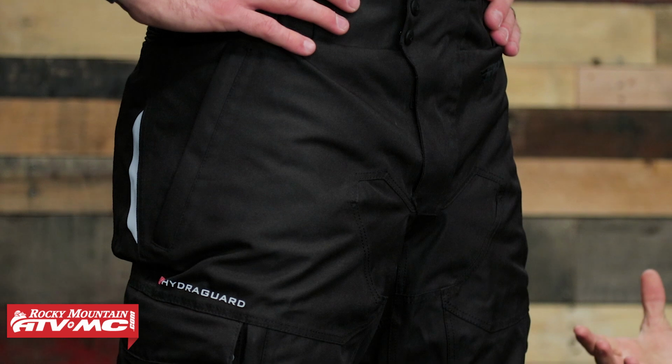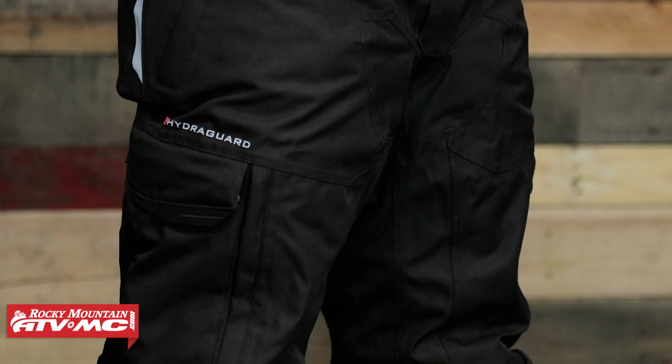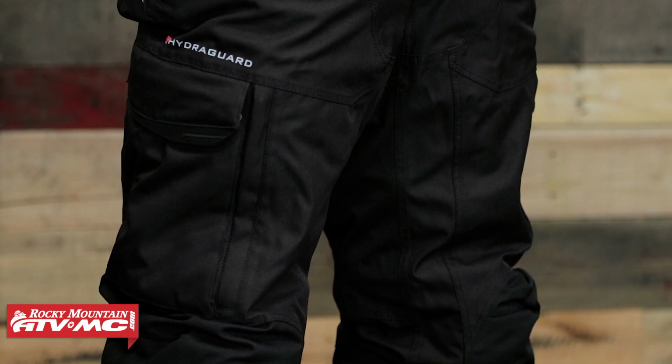Alright, so the first pant that we're going to show you is the TERRA Trek coming from Fly Street. Now if you ask me, I think Fly Street did a really good job with this pant, giving you a 4-season pant. So you're going to have a waterproof HydroGuard liner, you're going to have a zip-in thermal liner that is removable, and you're going to be right around the $200 price point.